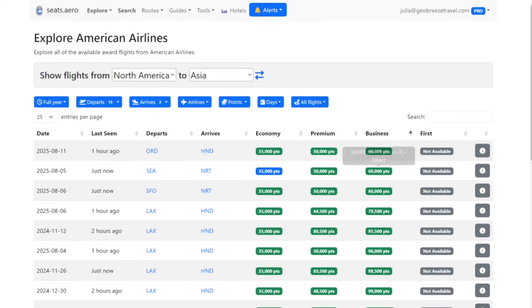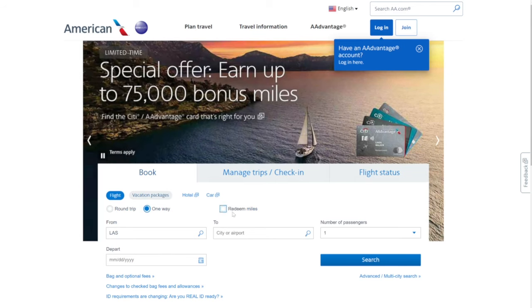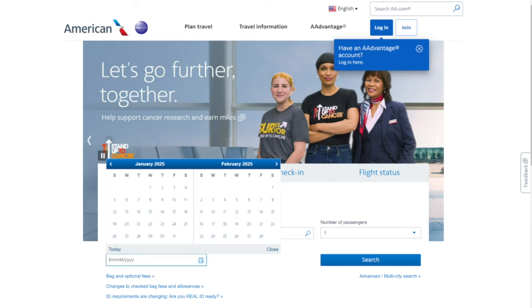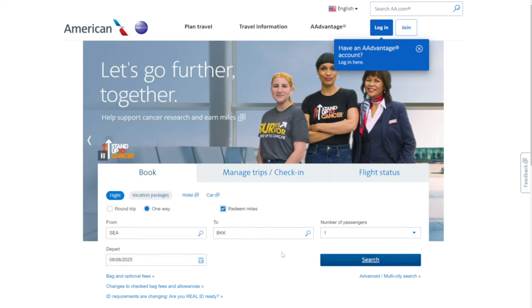I'd also go for the ones where the price point is 60,000 points. Let's start with this Seattle to Narita one. I would go to AA.com, click one way, and redeem miles. Then I would search from Seattle into Bangkok. And then we're just going to set a date that is further out in the calendar and click search.